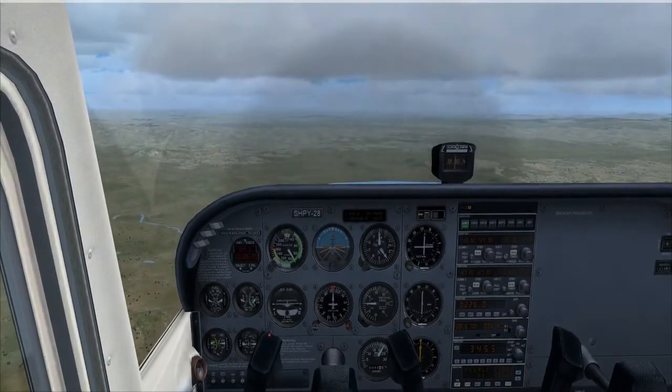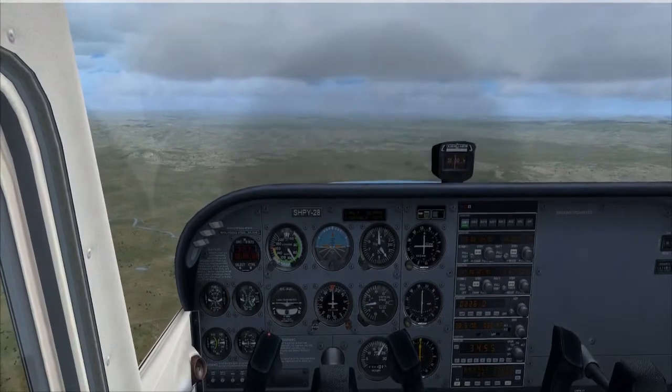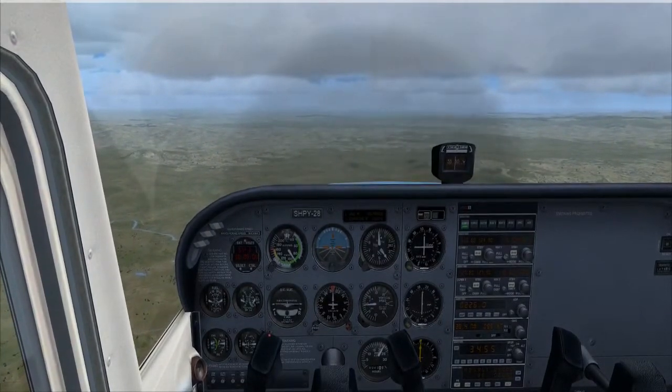Romeo traffic, 21 minor warp is 6 miles west inbound, visual, runway 6.